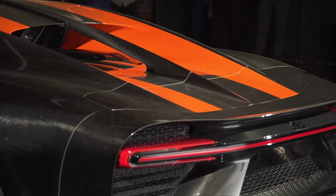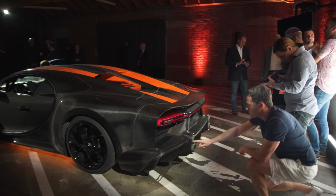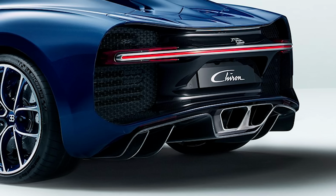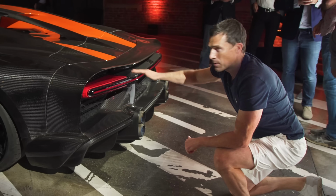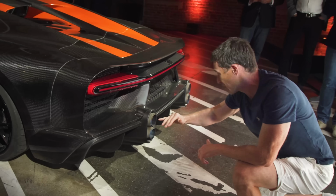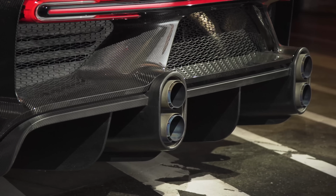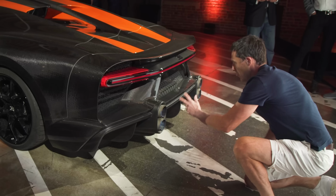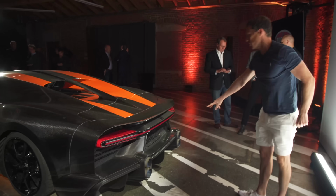Moving to the back is the major difference. It's got a long tail, so it's been extended out slightly. Also, it's got a new diffuser over the normal Chiron. So they don't actually use the wing on this car in the run because that would provide too much drag and slow the car down. So all the downforce came from this diffuser. As a result of this new diffuser design, they've had to fit the exhaust slightly differently. And I do quite like this arrangement, it looks cool.